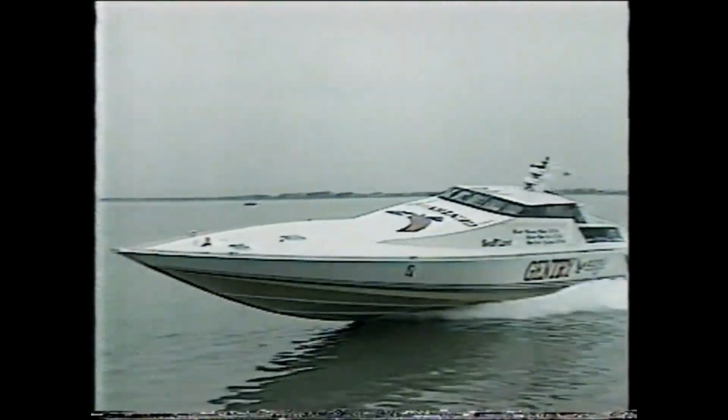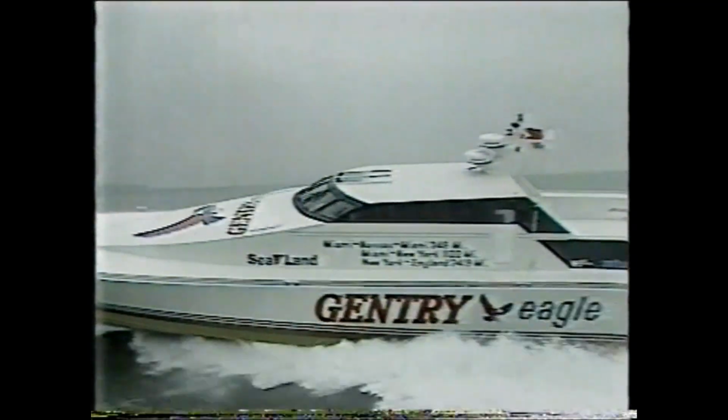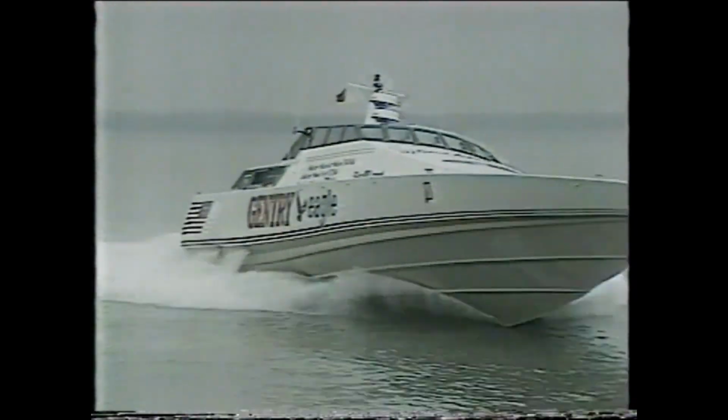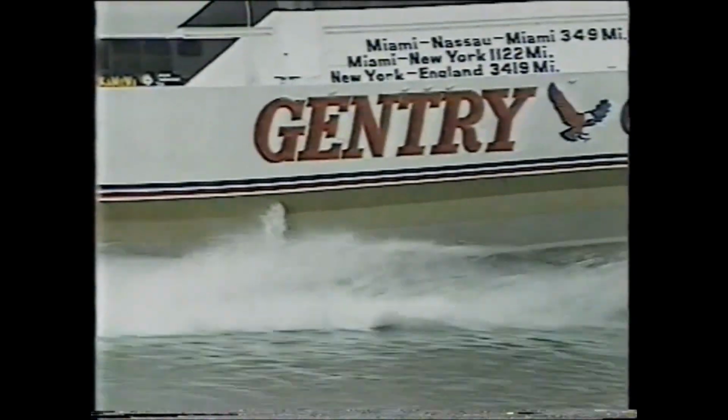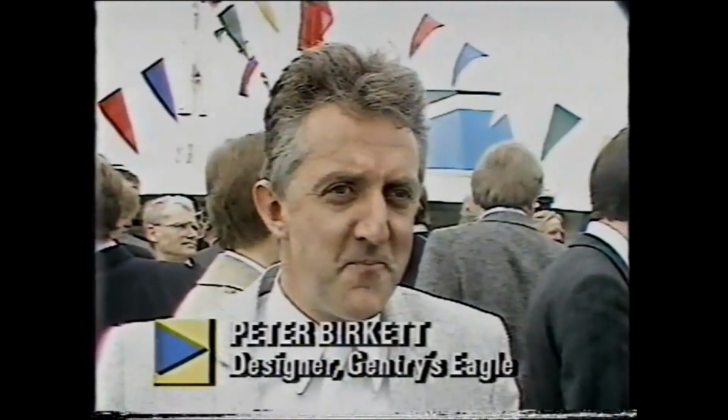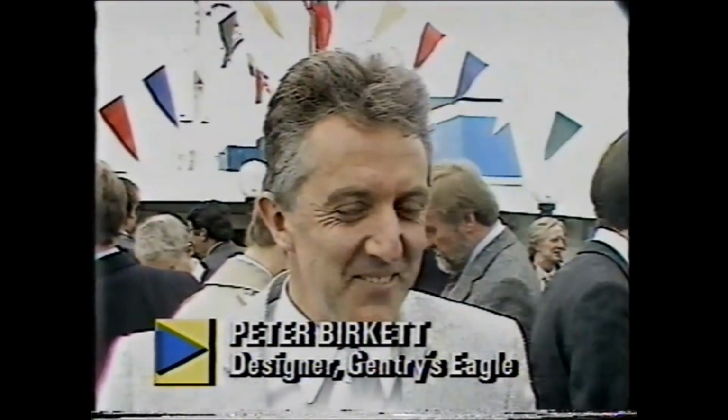Gentry's Eagle has liftoff, punching out 7,000 horsepower into the Solent. Dollars pay the bills, but this is an international effort with German engines, Swedish propulsion, American drivers and a British designer. He's Peter Burkitt, who designed the Virgin Challengers, and he's taken Richard Branson for a ride on the Eagle. Well, he was a bit upset with me, but he liked the boat, and he said that he didn't think his record would stand very long.